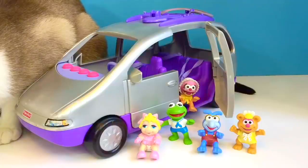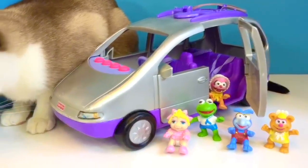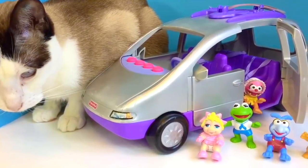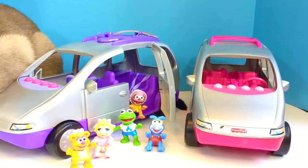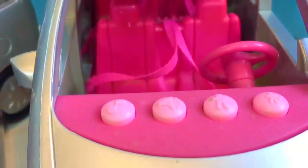Hello and welcome to Tiny Treasures. We're super excited because we have another Fisher-Price Loving Family musical van. And Kitty and the Muppet Babies are here to share with us. Here you can see how it's different than our other Fisher-Price van. It's silver and purple. There are pink buttons and purple seats with seat belts and a little booster seat for the little toddler, just like this van.